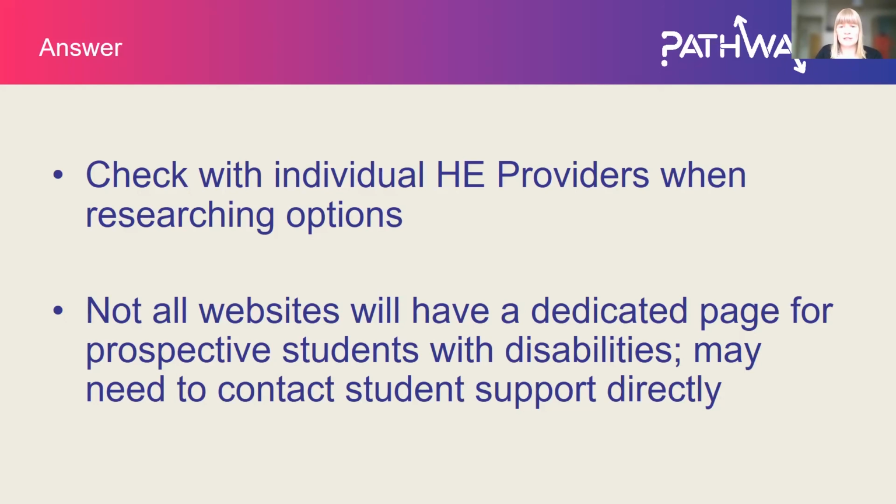Unfortunately, for students with disabilities, the information is often a little harder to come by. And we would recommend that if students can't find what they're looking for on a university or college's main site, then they should contact student support teams directly.